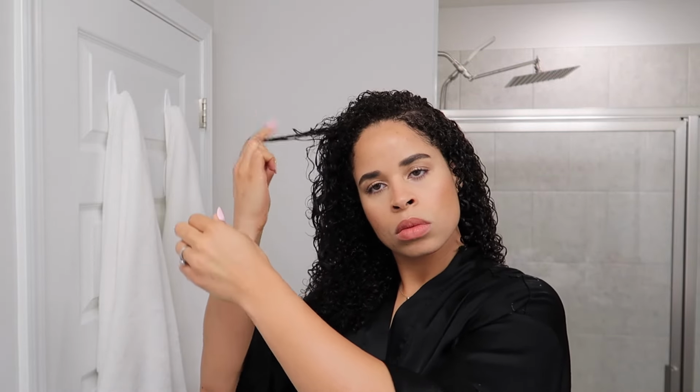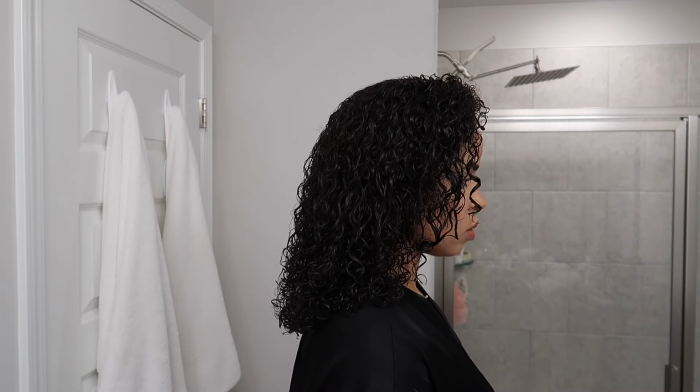And I always rake through my hair once I'm done. I do the praying hands method. I smooth the cuticle. This also helps to get your curls longer when they dry so that they're not all crunched up and short. This really helps. So I smooth the cuticle, and then I define the curls in the front. And that is it. So I'm just gonna let it dry. I let it dry for the rest of the day.